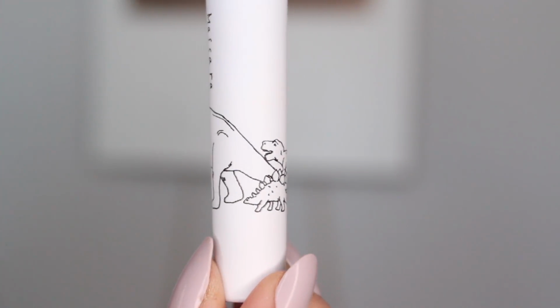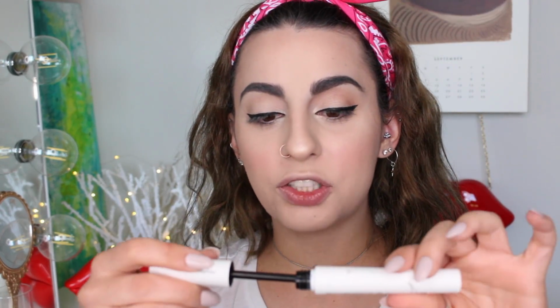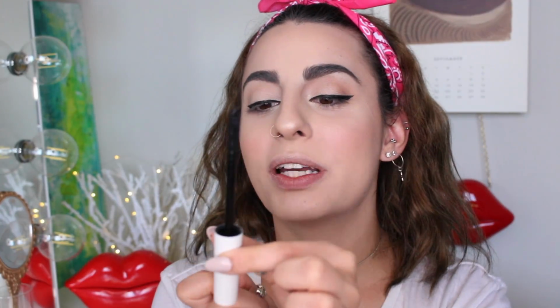And then the mascara is inside. It's white packaging. It has 3 dinosaurs. I will definitely do close-ups because this is the cutest thing I've ever seen. The top says, "Too cool for school." I was doing some research on this mascara and it has a plastic applicator. If you guys know me, I'm not really a fan of it, but there's like a little knob down here that you twist, and I was like, interesting.